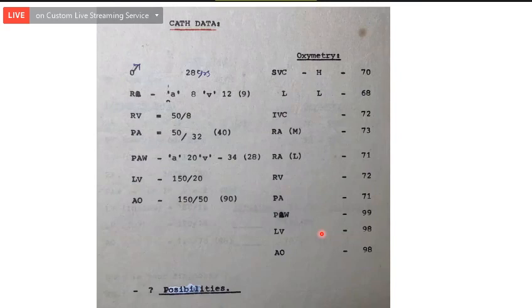Is there any abnormality in the oximetry data? SVC to IVC is okay. RA, no step down. RV to pulmonary artery... Pulmonary artery to LA, sir. Sudden. Pulmonary artery to pulmonary artery, where will it be? Is there a step up? No, no, that is not a step up. That is a normal phenomenon. Okay, so that is normal because that's the venous blood that gets oxygenated and becomes 100%.